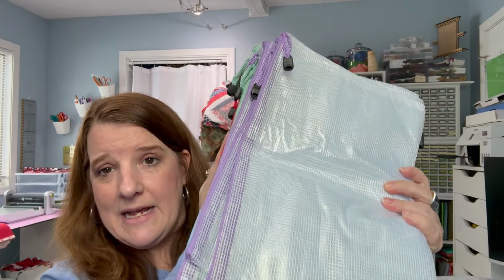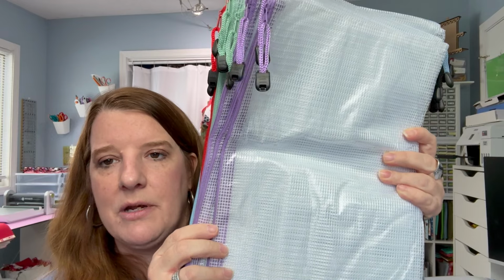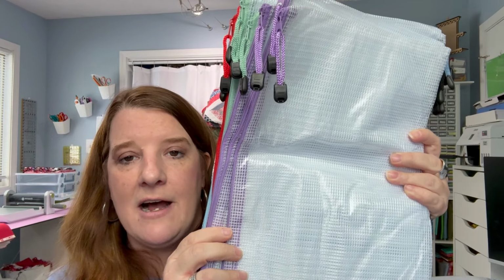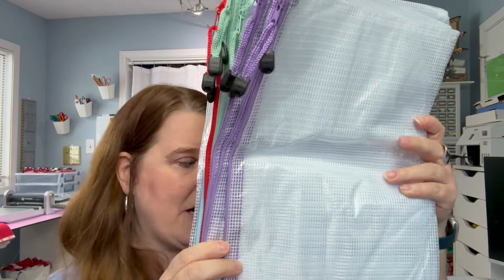All right, so that was my last WIP of the day. So let's move on to haul. So I did purchase, I'm just going to show a couple of things. I did purchase some more of these bags. These are the smaller ones from Amazon that I'm going to use for my non-full coverage. I have a lot of them in Ziploc bags, so I want to switch them out to put them in here.